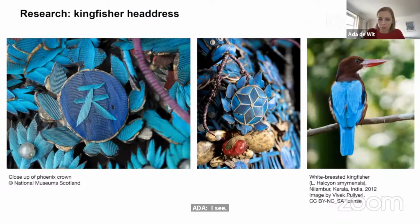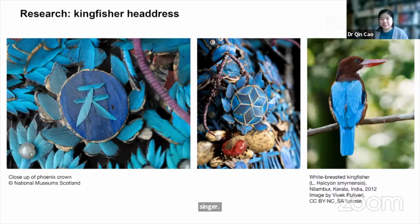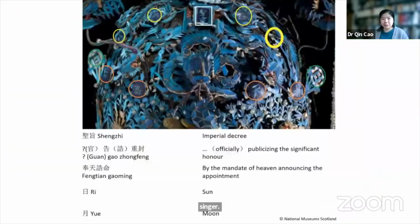I see. So I understand that because of all these details in the crown, you don't think it belonged to an opera singer. So who would have owned the crown? Yeah, next slide, please. Let's have a look at the Chinese characters I mentioned.